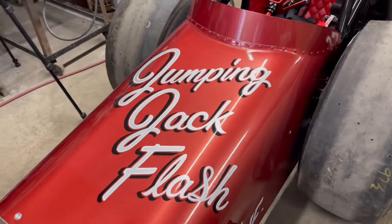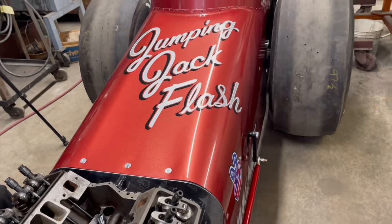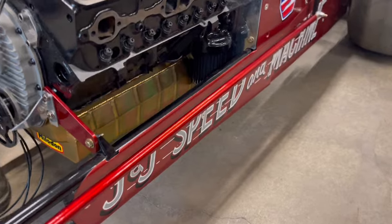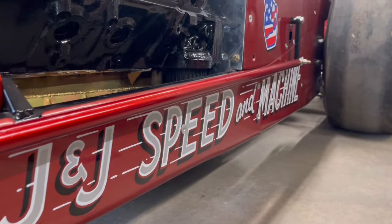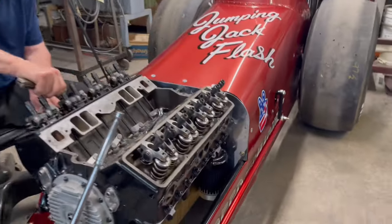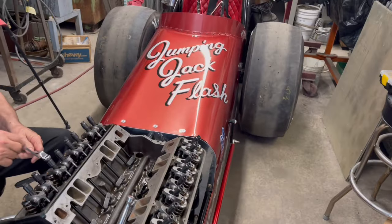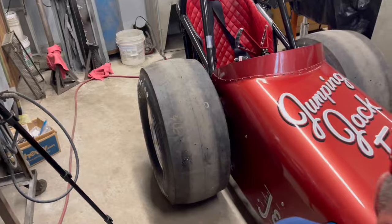Jumping Jack Flash. It looks really, really good. Windy as it is, you put a sail on it, 150 mile an hour down the street. Jimmy's telling me to put a sail on it. You'll run 150 mile an hour down the street. J&J Speed and Machine. That's obviously Jimmy and Jeff. It looks really, really good. I like it. Going to flop over to the other side real quick.